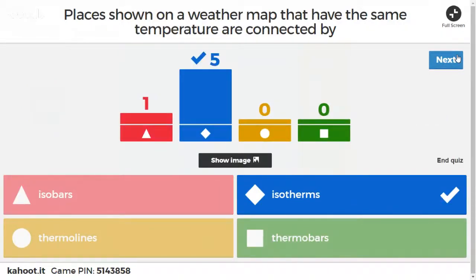Isotherms is the correct answer. 5 of you got that correct. Remember that isobars are what connect areas with the same air pressure. Isotherms, temperature, thermometer, is what connects those with the same temperature. Next.